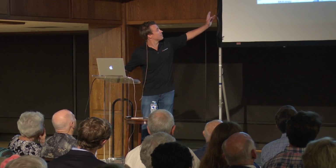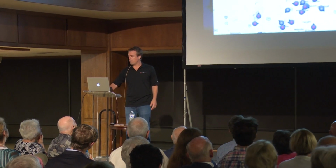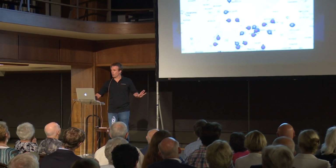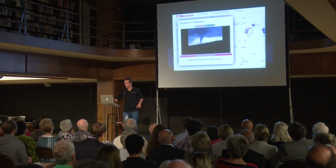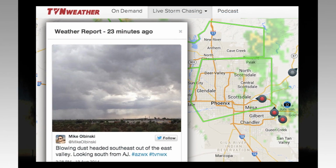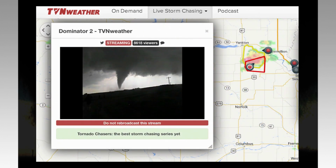Those are all different GPS locations of storm chasers that were in our network. My friend Seth is a really good programmer, and he was able to design apps and all kinds of things on there. There you could see a tornado that was streamed by the Dominator. Our plan was to make this available for cell phones so that any citizen could stream a storm through our website. But we realized that might be difficult to manage, and we never rolled that out.